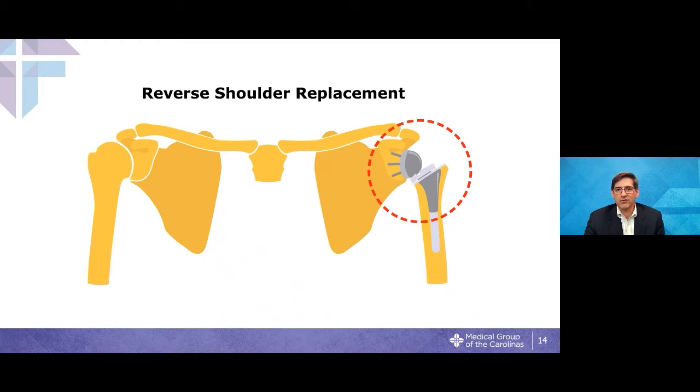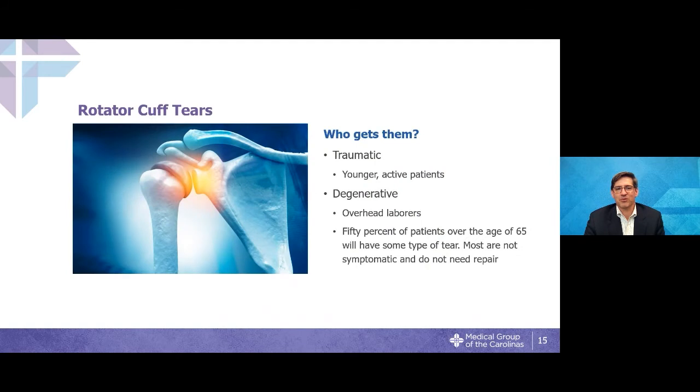They have very few restrictions, and these are some of my happiest patients, because they are waking up the next day saying, I'm in less pain than I've been in the last 20 years. So really a neat solution using some simple physics. So that's what a reverse shoulder replacement amounts to. Let's talk a little bit more about rotator cuff tears. I've talked about arthritis, we've talked about rotator cuff tears, but this is a thing that really we see more and more often, and this can either be twofold.